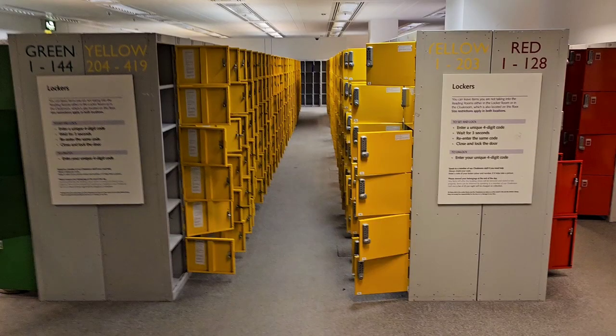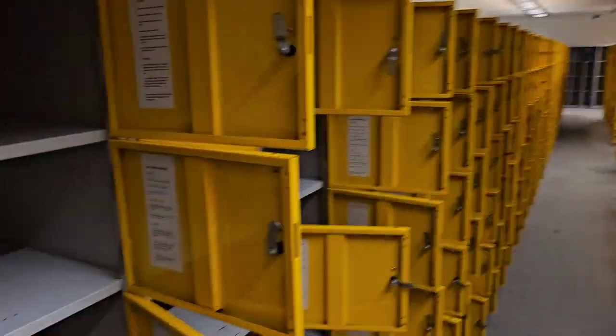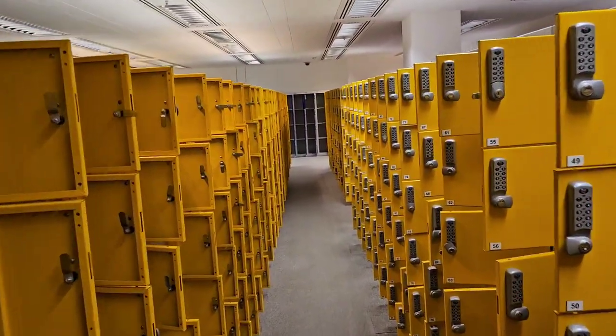Well, my bad guys, it is open every single day, it's just the hours change on the weekend. And you've got these locker areas, so if you do want to put your stuff away, there's loads here as well.